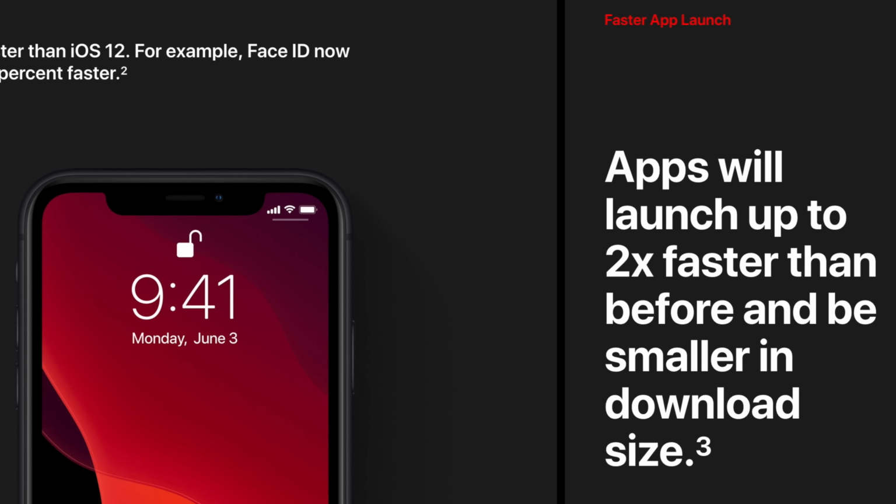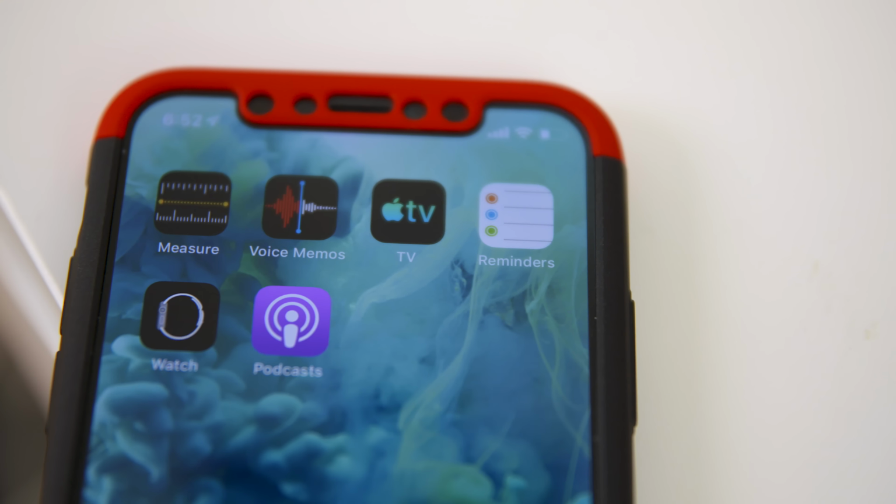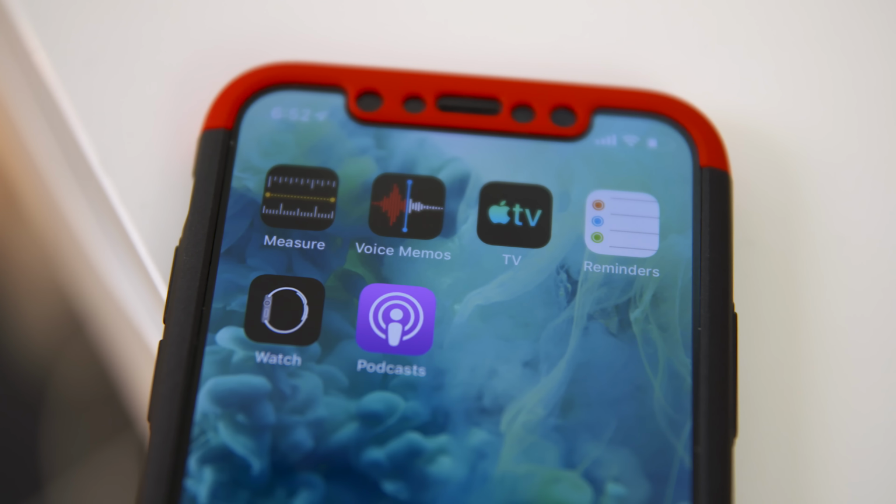App downloads are also going to be 50% smaller, so if you happen to run out of space a lot and you're trying to get some new apps, that's going to be a good one. And also apps are going to open 2 times faster. So overall, guys, we got a lot of nice improvements coming to iOS 13, and I'm pretty excited to get my hands on it. I think I might do the beta.